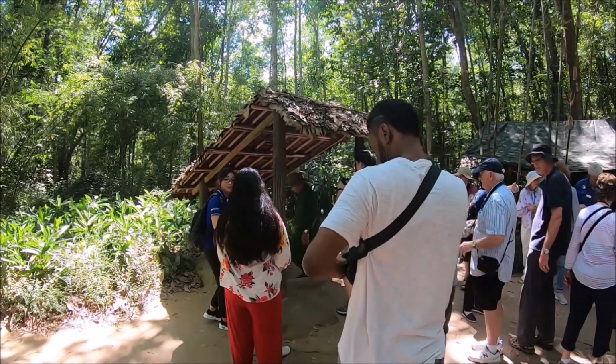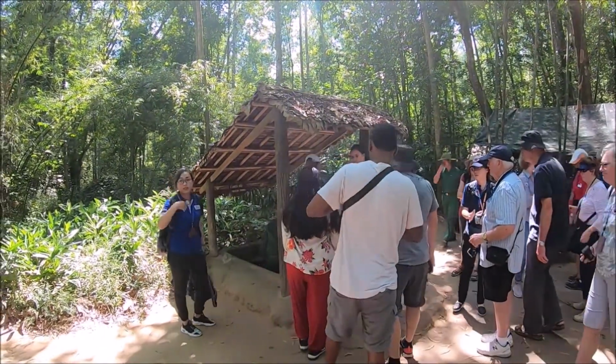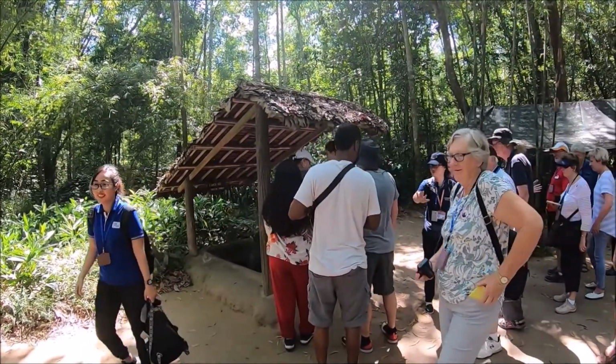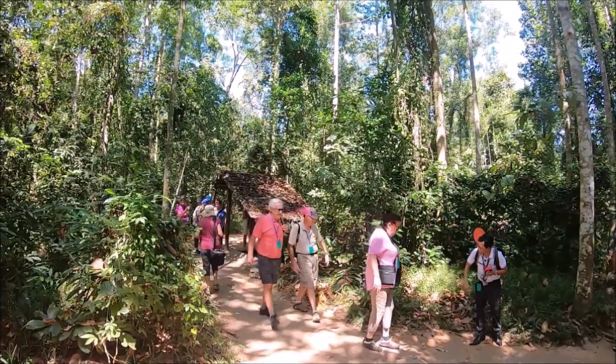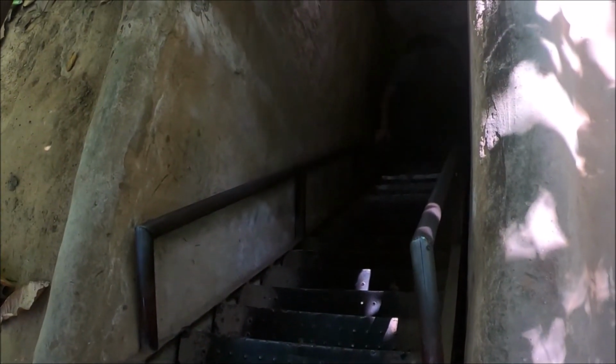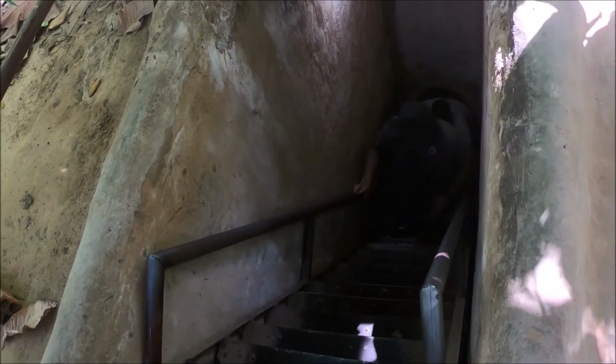It's amazing that male and female soldiers cooked, ate, slept, worked, and even went to school in these tunnels. They even had hospitals, theaters, schools, and kitchens in them too. Nothing was wasted and everything was repurposed.